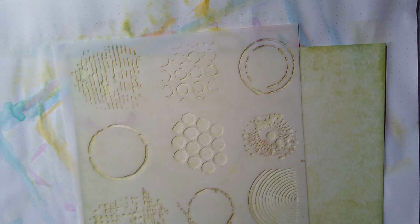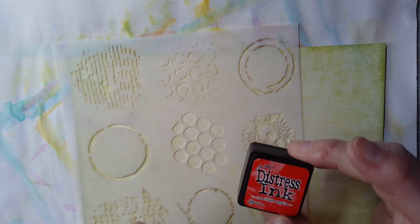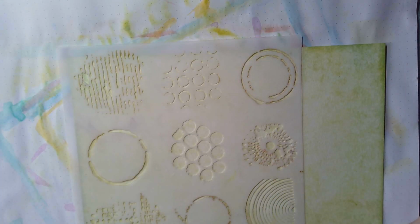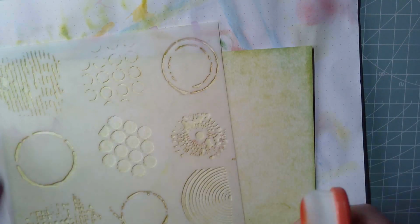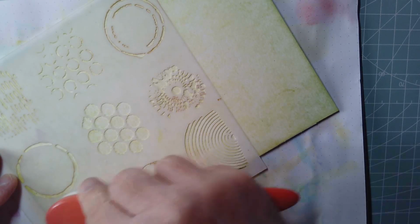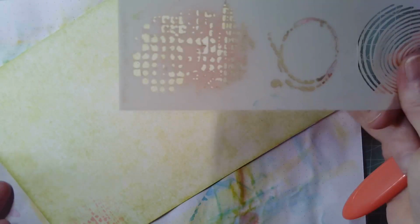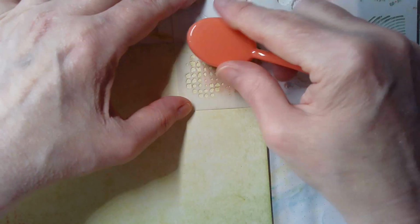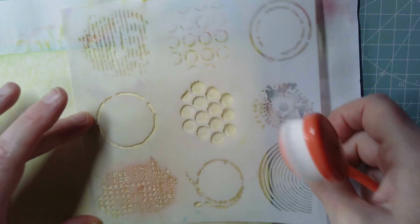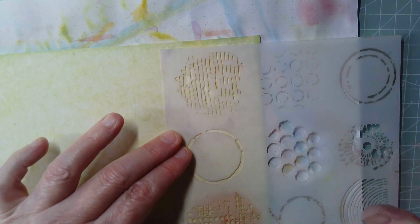Okay, so for this, I think I might go with Candied Apple. This one, possibly. Thing is, if I do a little bit in the corner, I try not to pick too much colour up. Let's have a look and see what it looks like through this little section here. Actually, that's okay. It sits on top nicely. And again, I'm going to try not to pick too much colour up on the brush and let it fade out.